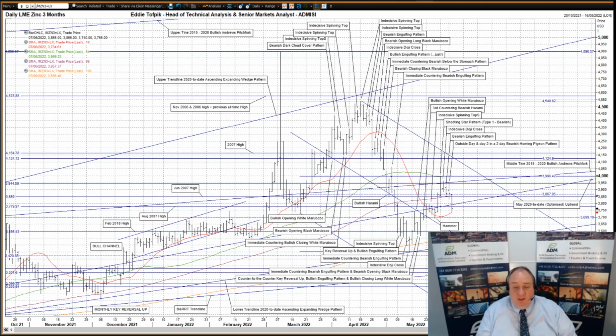From these I noted a significant pattern still in operation plus a second pattern that was forming. The principal pattern was the 2015 to 2020 bullish Andrews pitchfork. The most recent events evolved this pitchfork. 4 weeks ago, the market moved down through the middle tine, currently at 39.54, dropping down to the rising long moving average, currently 35.56, and kissing the lower trend line, currently 34.95, of a very large ascending expanding wedge pattern, where the market virtually immediately reverted back up again.